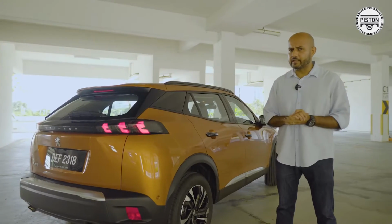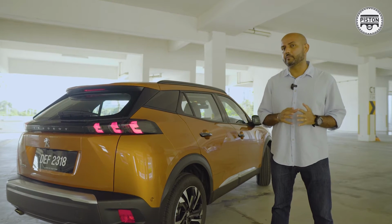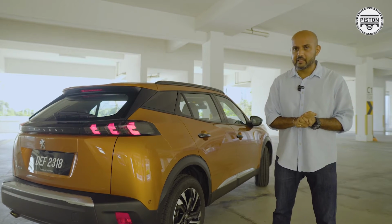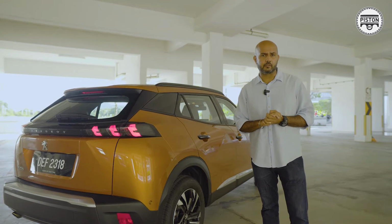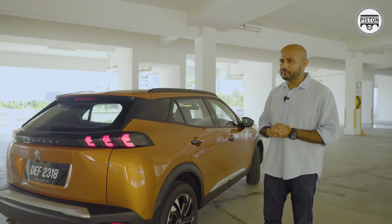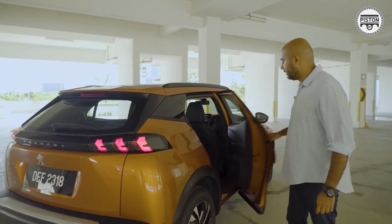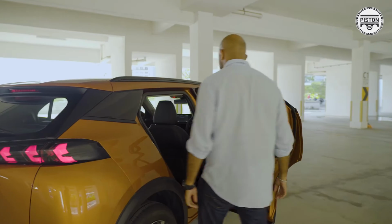The 2008 is positioned as a B segment SUV, which means it goes up against the likes of the Honda HRV as well as the Toyota Corolla Cross. However, after driving it for a couple of days, it seems like it's lacking in a bit of space. Let me demonstrate, especially in the rear seats.